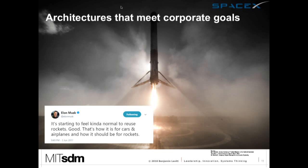SpaceX is a really interesting company to me. Not because of what they're accomplishing, which is amazing, but kind of why they're doing it. SpaceX's corporate strategy is to gain market share by undercutting their competition, specifically ULA, the United Launch Alliance, which is a joint venture from Boeing and Lockheed Martin.